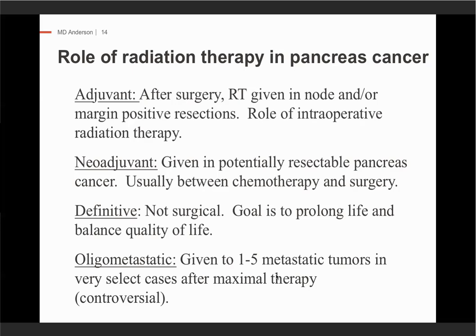And I'm not going to get into this a lot, but there is what's called intraoperative radiation therapy, which can be given either at the time of surgery to try to prevent a recurrence after surgery, or at the time of surgery, if they can't remove the tumor, it can actually be used to give a boost of radiation to try to keep the cancer from growing back.